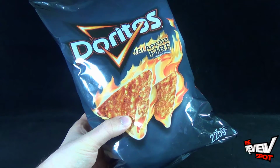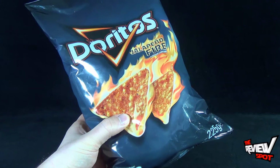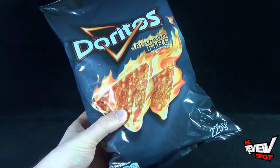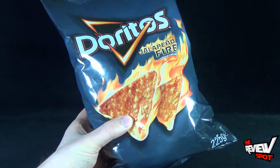Or jalapeno, could also be jalapeno. This is a UK flavor of Doritos, and Spot picked this up from the folks over at the British Corner Shop, where I pick up a lot of my British items from. I don't remember if I've actually reviewed Jalapeno Fire, so wanted to pick these up.